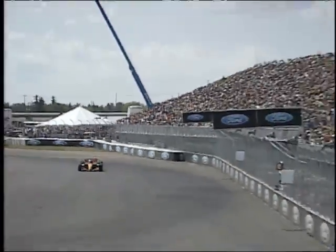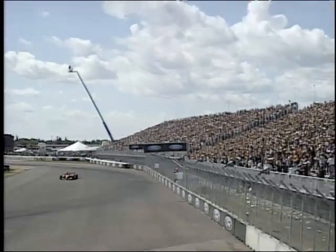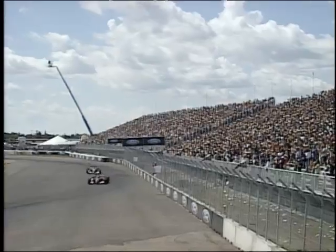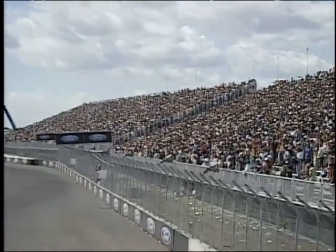Look at the crowd appreciative of what Bourdais just did. He's got the seatbelts on. The fans on their feet here in Edmonton, 80,000 strong, applauding the series champion Sebastian Bourdais, who has just scored his second win of 2005.